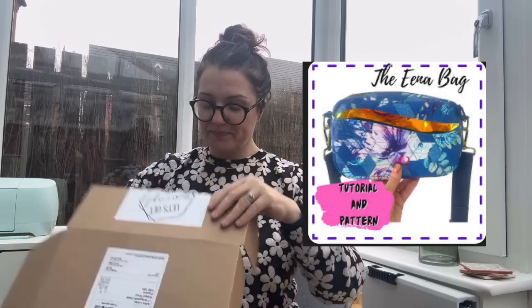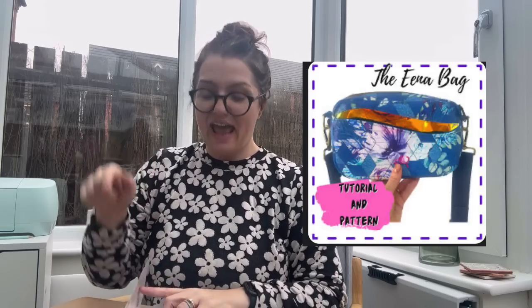As part of one of the projects in that was a bag pattern called the Etna, I think. Let me just check what it's called. So the Eena, E-E-N-A. And it was a beautiful little clutch-like shoulder bag that has a strap, and it's really nice. I'll put a picture up of it. And that was made by a lady called Emma Brassfield, and she's a designer at Studio 77, and she creates loads of bag patterns. She does loads of great things.